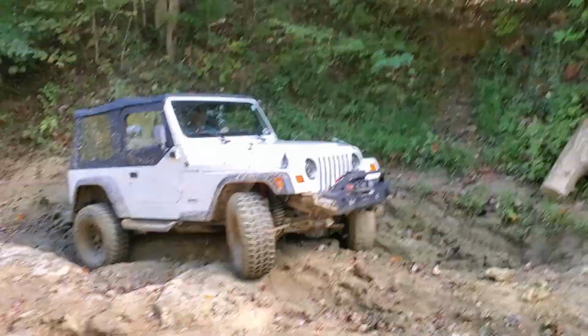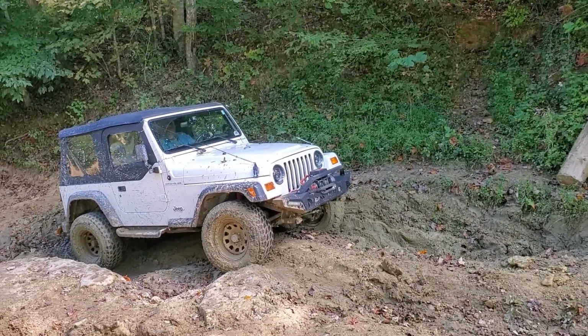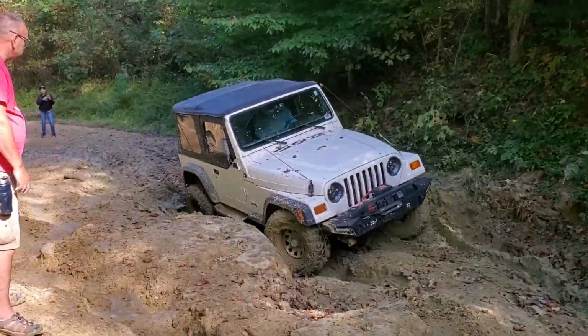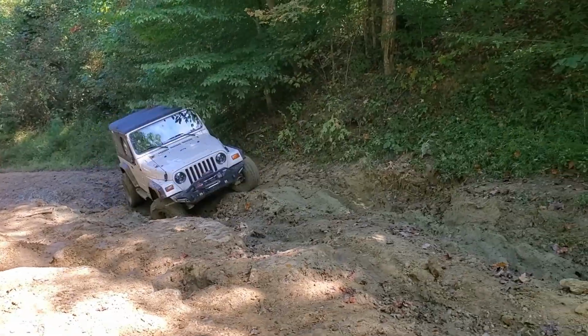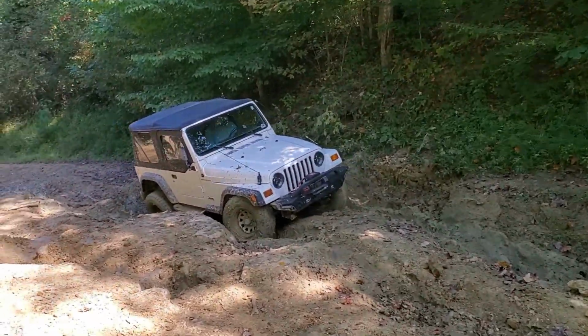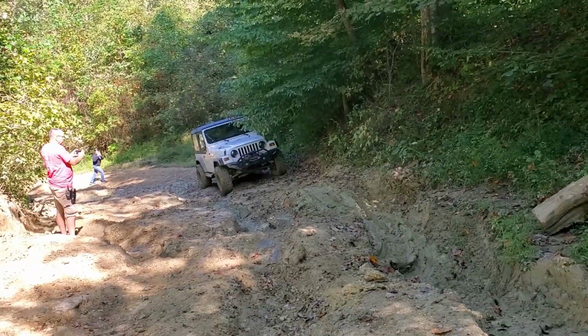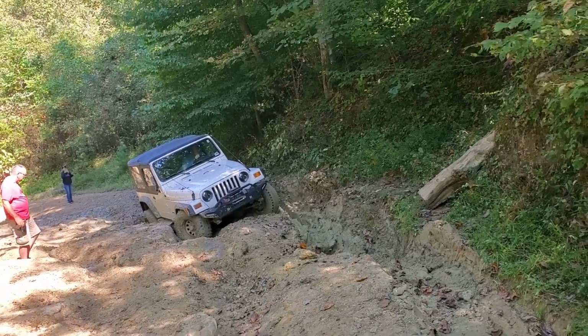But it's interesting to watch, see the different lines, and the smaller tires, the big difference that it made from the 36s the guy before to the 31s on this Jeep. He gets close quite a few times, but just doesn't quite make it until he carries the momentum just right. And again, I missed it at the end.